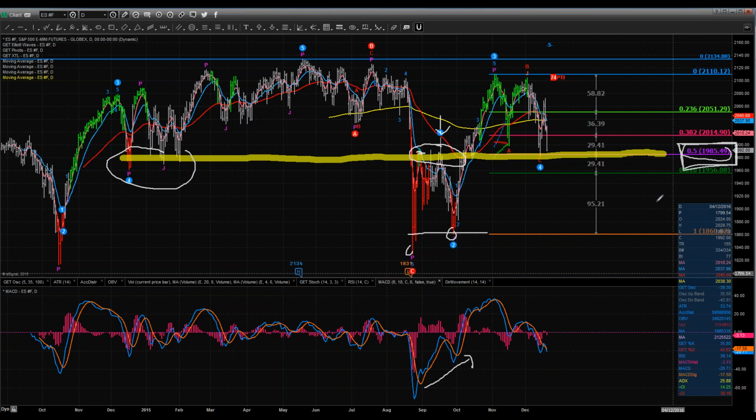If this zone breaks, we're going to come down to this 1956 fairly quickly. It's not as strong as this one right here, and should that break, we're going to work our way down in a zigzag pattern and find ourselves somewhere down around this area here, sub 1900. Now, the question that was on everybody's mind is, where are we going to finish this year?